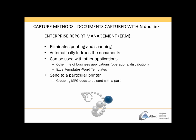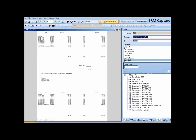So any document that you generate in-house within an application, an image of it can automatically be stored into the system. Here's an example. This is a copy of a check, okay, that is generated within GP. A copy of it automatically gets stored into the DocLink system, your repository or your file cabinet. We can actually add a word void or non-negotiable on this check for you if you like. Okay, so an image automatically gets stored into our system.